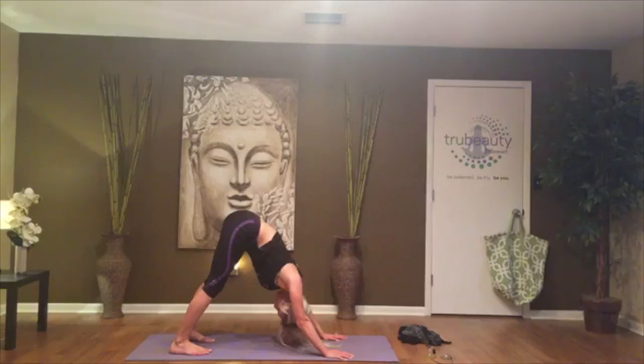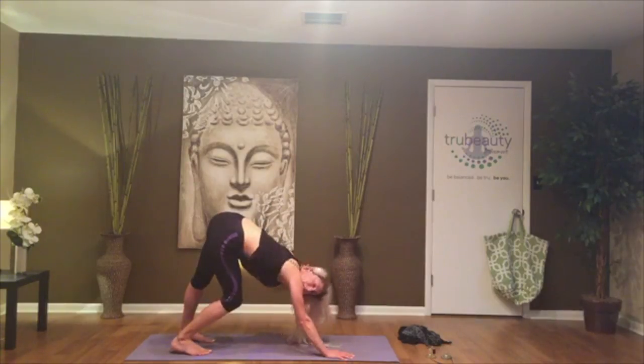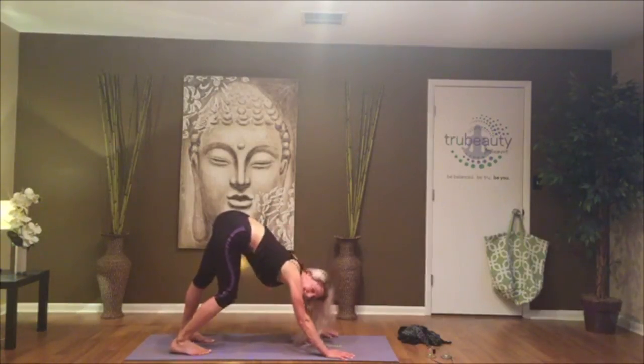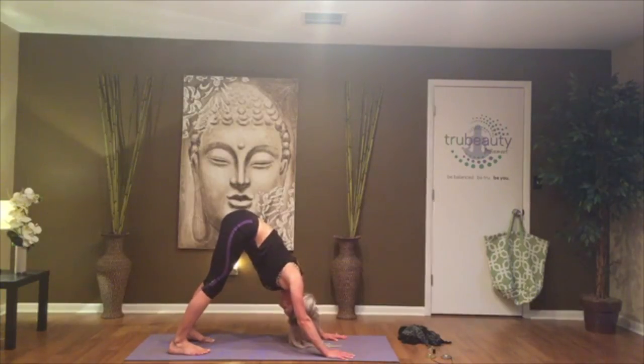Imagine your chakras here from the root chakra all the way up the spine to the very top of the head, to the back of the neck. So try to create that perfect line here as though you're balancing all your chakras. So you want your spine to be nice and flat. A straight line. And just exhale, relax into Adho Mukha Svanasana, downward facing dog.